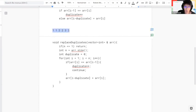Okay, so I'm given an array, and then I go through it. I start at the first position instead of the 0th position, and then check if it's a duplicate. And if it's not a duplicate, I can shift it forward. I calculated how many spaces I should move it, so it should be array of i minus duplicate should work. I'm never messing with the first position. That's always going to be a distinct number, and it shouldn't repeat anything.